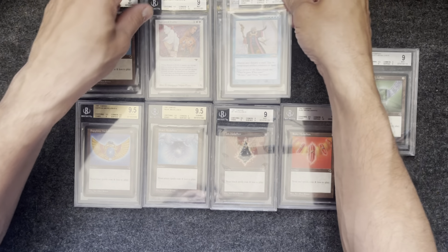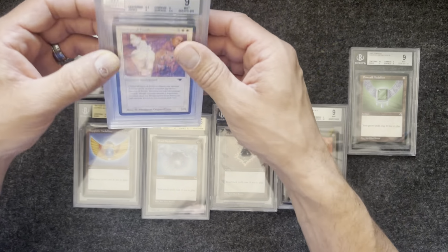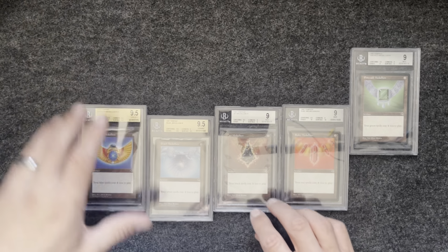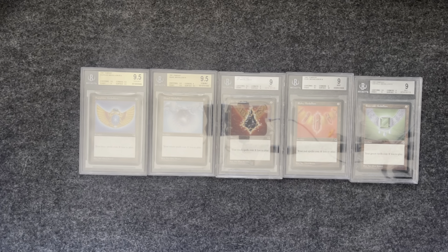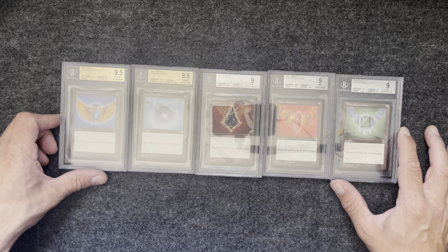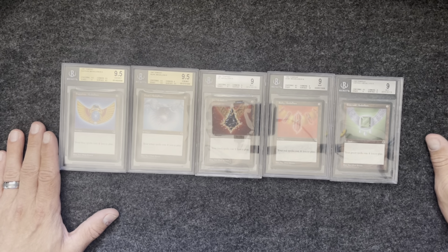I think I can say that I'm feeling better about submitting to Beckett after this experience, and that was kind of the goal of this, to see, hey, how does it look? How does it feel? Do you feel like you're getting good, fair grades? And I can say that I did. I think I got good, fair grades. I think I got a harsh corner grader, but aside from that, I think overall it went pretty well, and I'm really happy to finally complete this set of Tempest medallions.